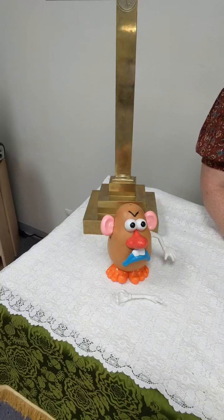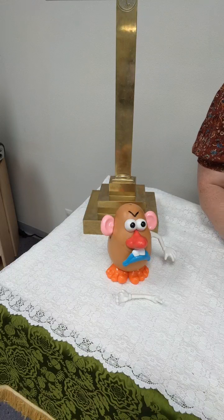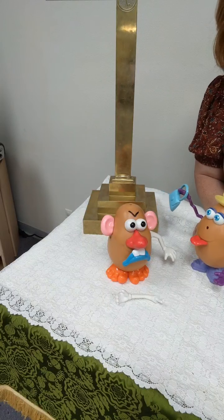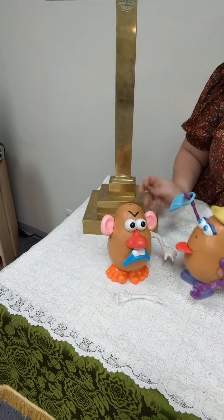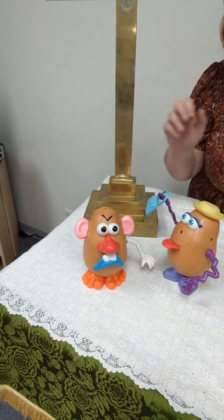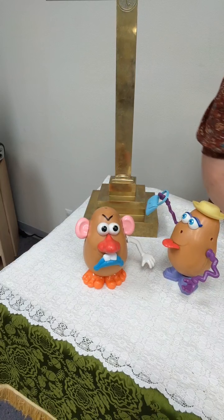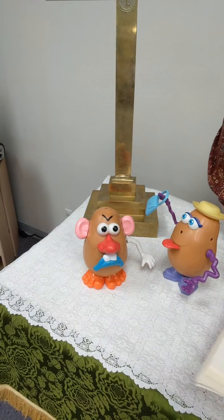Do you ever get angry? Think about the things that make you really angry. Here's another potato head that came over to play. Uh-oh, looks like this potato head might be making fun of our other one. Maybe because he only has one arm, right? Do you think that might make him angry? Of course, there's lots of things that can make us angry.